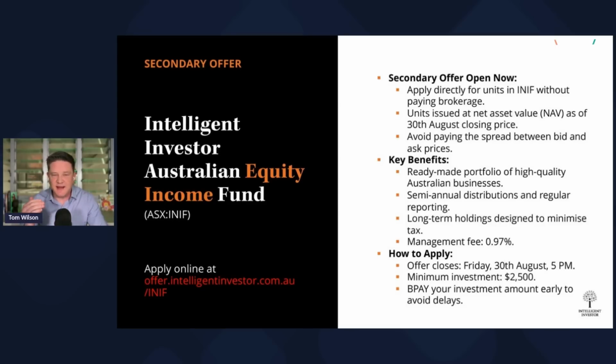So when you're applying for this, you can actually use your holder identification number. If you've got a share trading account, brokerage account, you can put that number in, and we'll send the units to that brokerage account. If you haven't done one of these before with Intelligent Investor, it'll go to the share registry first, and then you simply transfer it across. That way you can then buy and sell on the market itself.